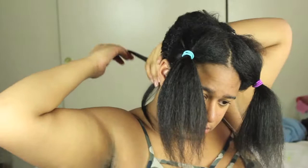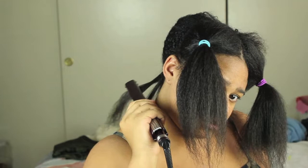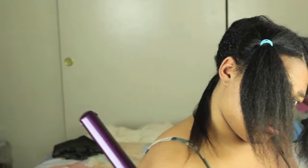I'm going to take the straightener, do a few taps on the root. And you want to make sure that your hair is completely dry, because there were times where I didn't have my hair 100% dry, and I kind of popped my scalp because it was still wet while I was straightening.